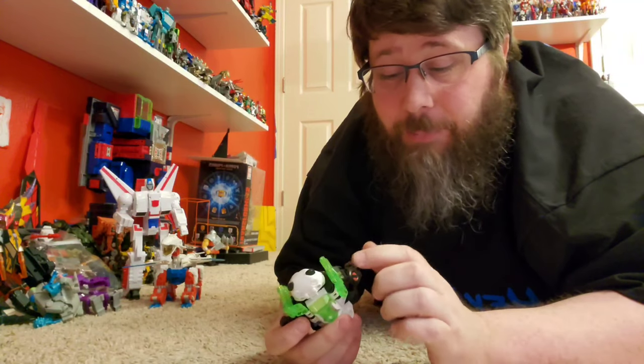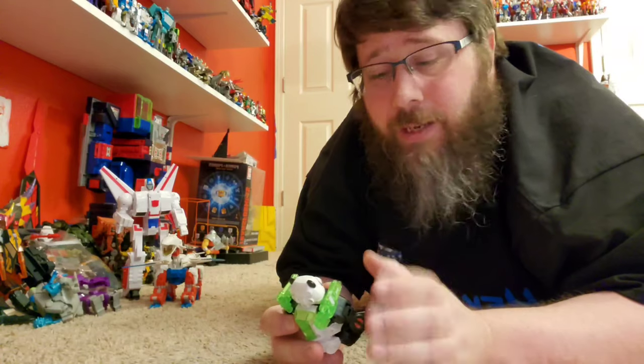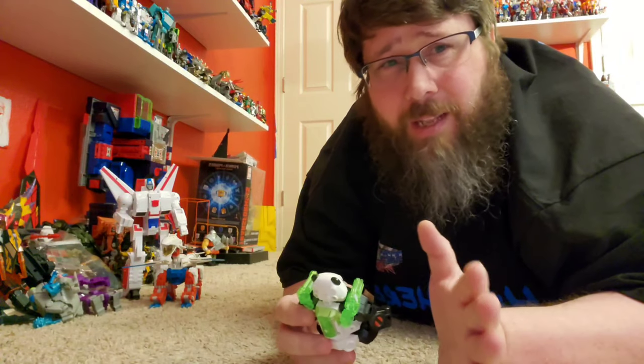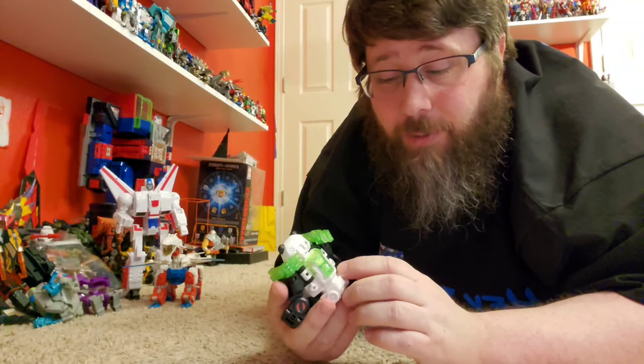Great paint. I love that they painted the weapons. I love this translucent green. I like the black and white, but they got some hints of green. But I love that translucent green on there and on the back. And they got white paint on there too. It looks really nice. I love the options. You can do the weapons. You can do the shoulder. You can do one big gun, or you can put them on the back.